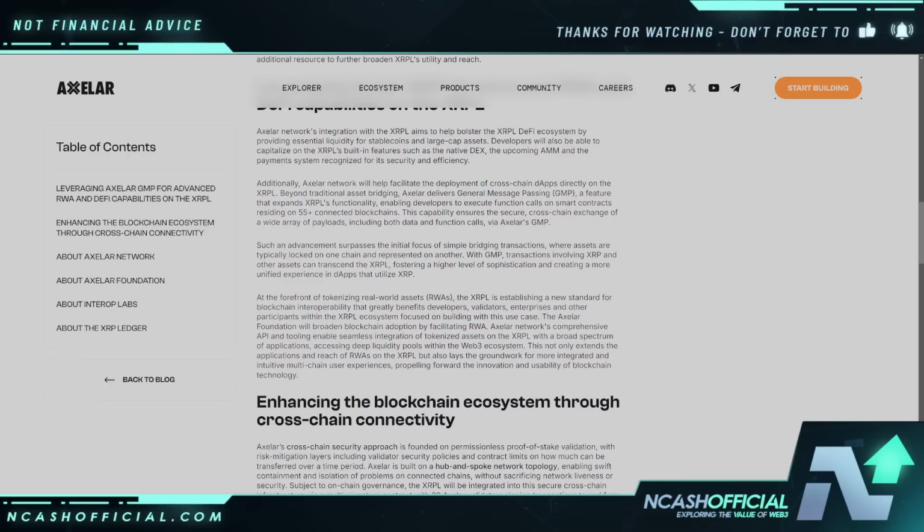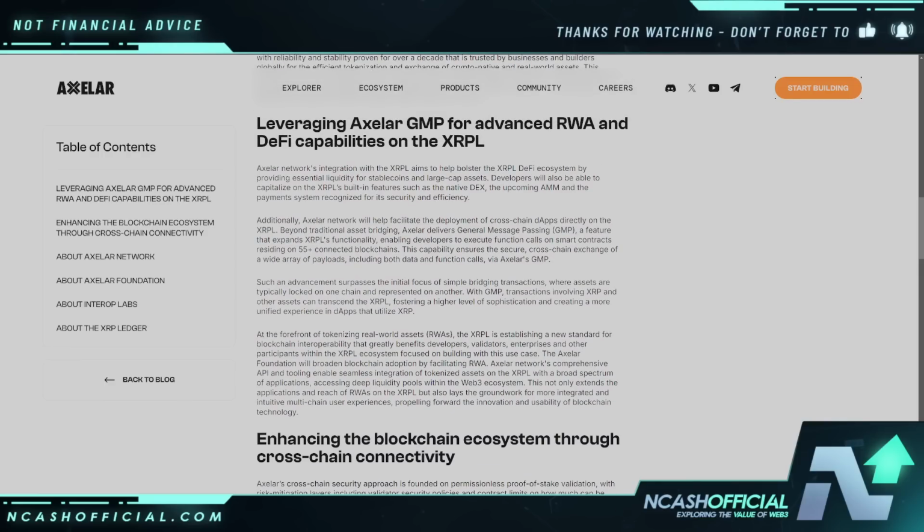And we can actually see down here that such an advancement surpasses the initial focus of simple bridging transactions, where assets are typically locked on one chain and represented on another. With GMP transactions, involving XRP and other assets can transcend the XRP Ledger, fostering a higher level of sophistication and creating a more unified experience in dApps that utilize XRP.